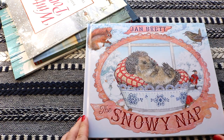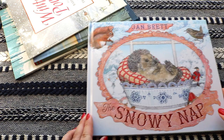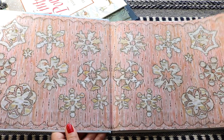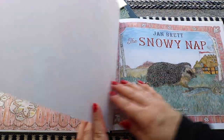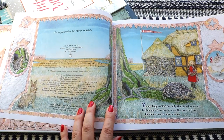The Snowy Nap by Jan Brett. Of course, all of Jan Brett's books are classic favorites, especially the winter ones, but this title is my personal favorite. In this winter classic, Hedgie tries to stay awake so that he doesn't miss out on all the snowy fun his friends are having.